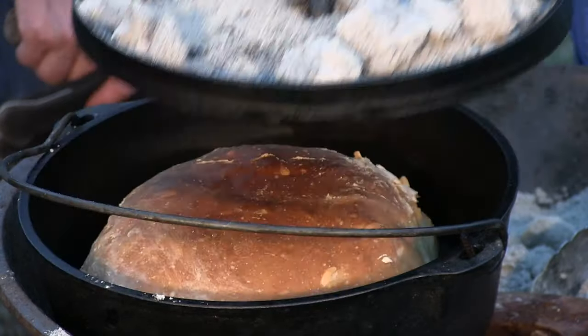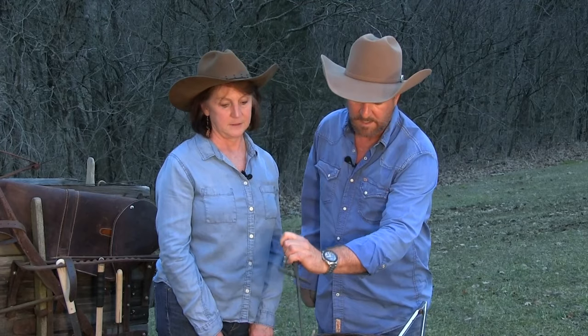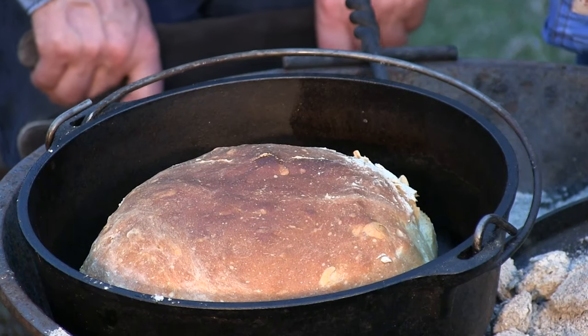All right, we're cooked down nicely here. Let's take this off. Oh, wow. Oh, look at that. Look at that. Yummy. Now, in a minute, when that cools down, we'll bring it out on the table. Cut it up. And we'll serve it up.